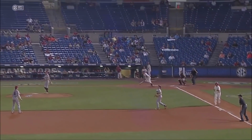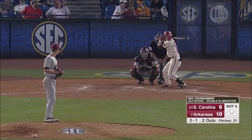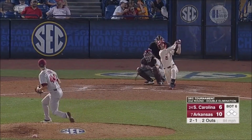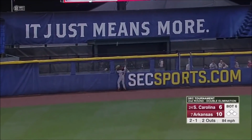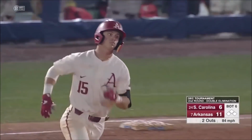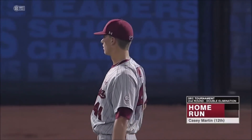3 in the first, 3 in the second, 2 in the third, now 2 in the fourth for Arkansas. And the hits just keep on coming. In the RPI today. Golf towards left field. Campbell pushed all the way back to the fence, took the ball. He got it again. Casey Martin with home runs in the 4th and 6th innings.